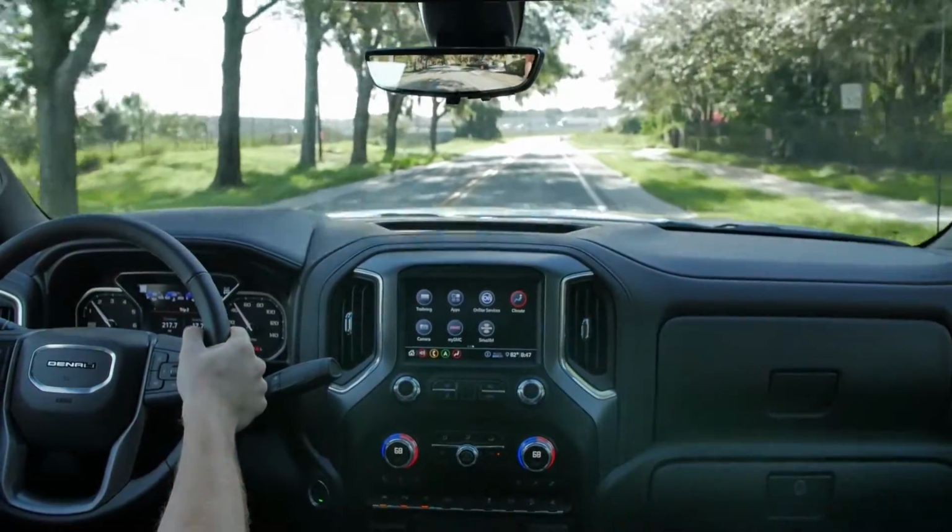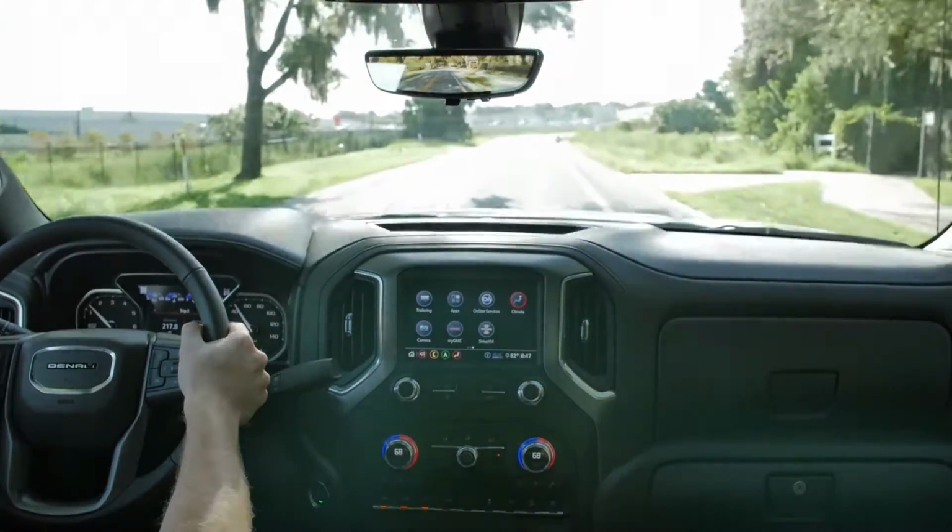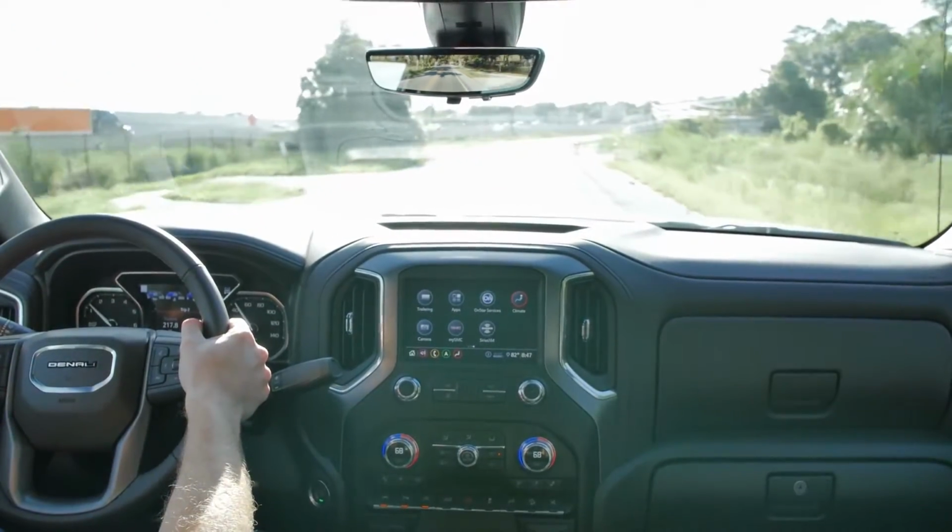And as I showed you, the towing cameras on this truck are absolutely the best. They're better than I've seen in any other truck. So in terms of towing, I think you're going to be really happy with the GMC Sierra 1500.